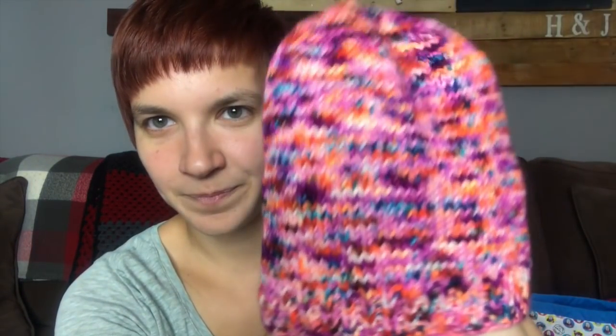I cannot get enough of this hat. Even though it was 90 degrees, I wore it the night that I finished. I wore it like all night. This is the ribbing. It's a really simple pattern. Basically, you just do 10 rounds of ribbing, or maybe 8 or something, and then you just do stockinette until you decrease.